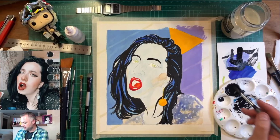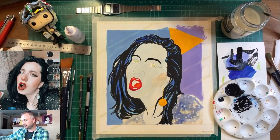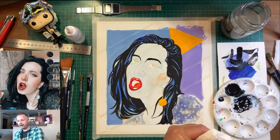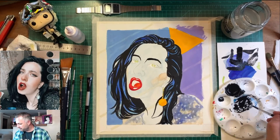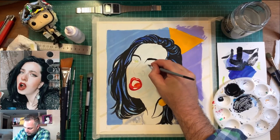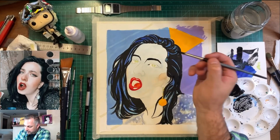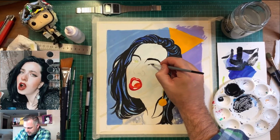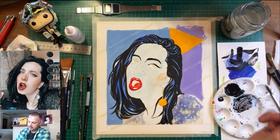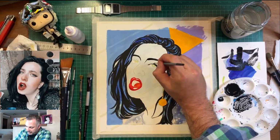I want a cleaner line of the black coming in, a nice sharp line that gives us the feeling of strong eyeshadow coming through. Okay, getting into the eyes itself now. This is where the black really needs to work well for me. It helps to clean off the brush and use just the very sharp pointy tip of the brush, allowing me to get some really delicate lines to indicate the eyelashes.